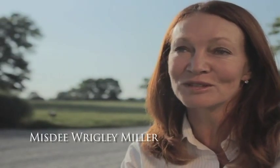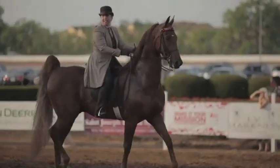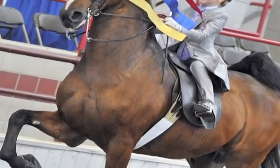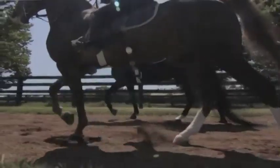My name is Misdee Wrigley Miller, and I've been involved with the American Saddlebred for about 20 years, breeding and competing. An American Saddlebred horse shares the qualities of a great American. The horse has a wonderful work ethic. He will give you 110% to complete the task at hand. He is strong, courageous, powerful, yet can be very kind, gentle, loving, is great with children.